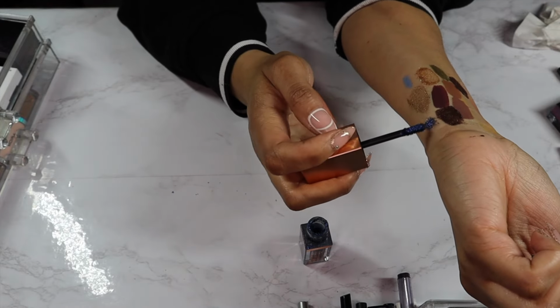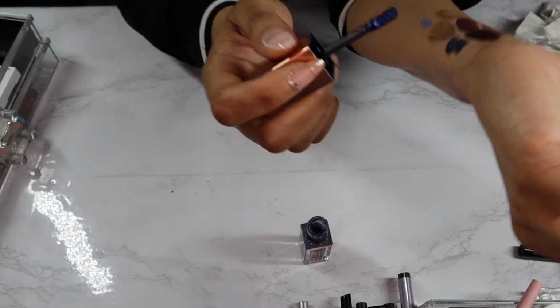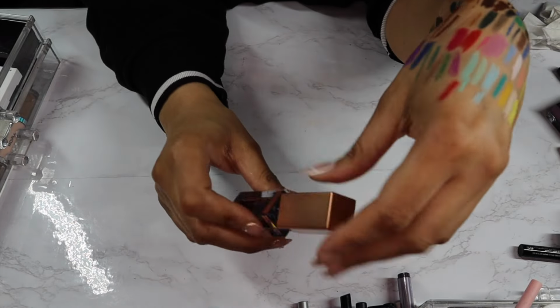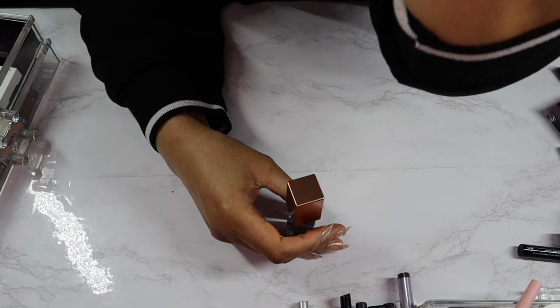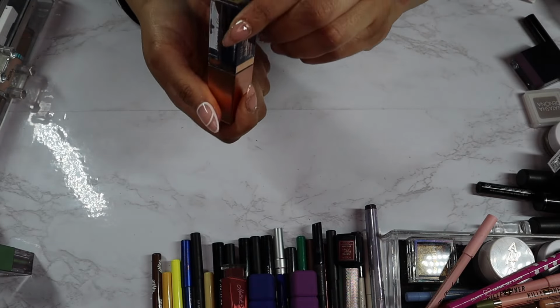Oh, it's kind of dry. But look at this shade. Can I get this to work? Listen to that sound. Can you hear that? That is so unbelievably dry. It's dry. Unfortunate, but this is Vivid Sapphire.